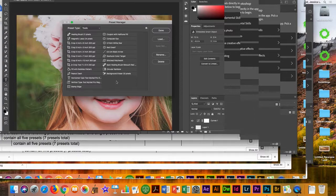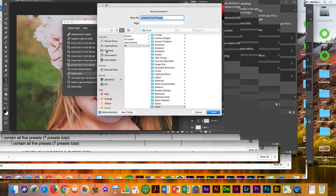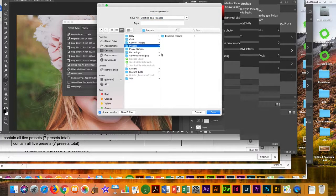You actually get downgraded if you select them all, and I have to import and do different things with all of these. So you just command click, just like you would to select any file, the ones that you want to export. And the tools will all be grouped together, so all the tools will fall in the same menu. And when you're done selecting, you just hit Save Set. Choose a location, obviously. I've created a presets folder, so I'm going to just stick it in there.